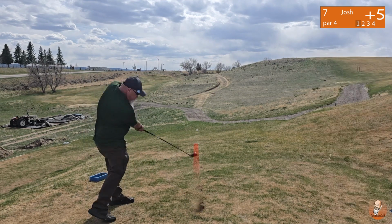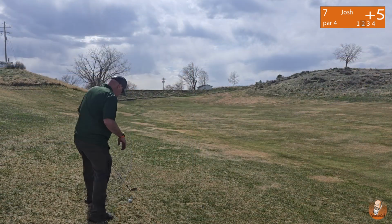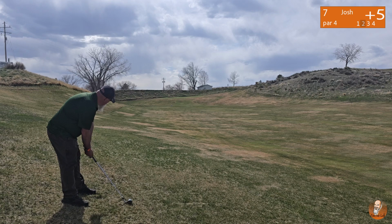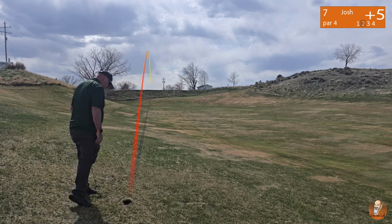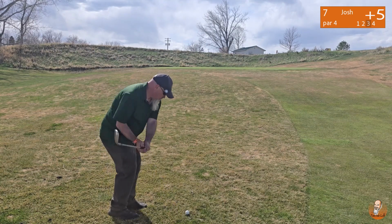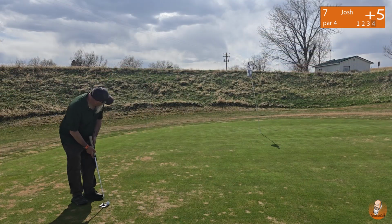So this one was a weird one because, again, it bends around where you cannot see the green. The green is actually over the top of the hill. So I just hit down into the bottom of the valley. It wasn't a great strike, but I got down into the bottom of the valley. Again, not an amazing strike. I was about 150-ish yards. Ball was well below my feet, and I hit it up to here. Got onto the green.